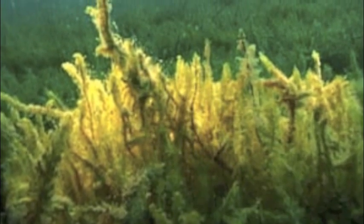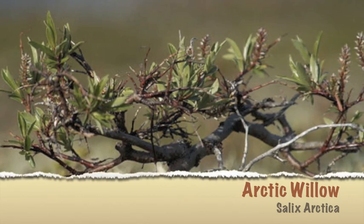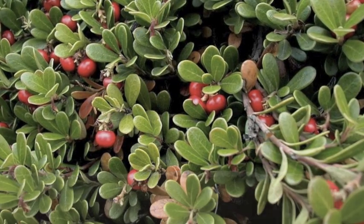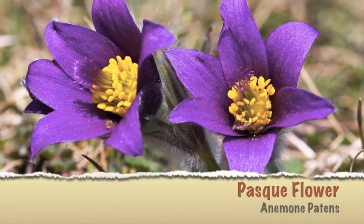The Arctic willow forms a pesticide to keep insects like the Arctic woolly bear away. It is also adapted to the permafrost by growing a shallow root system. Tundra plants also grow hairy stems, which help them trap heat near the plant and protect them from the wind. The small waxy leaves prevent the loss of water in this dry environment.